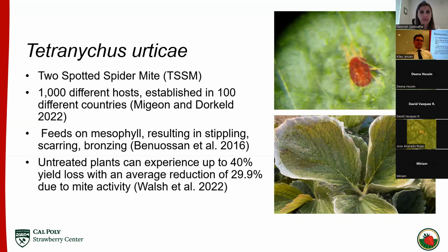And plants that are not treated with any sort of treatment, whether that be biological or chemical application, can experience up to a 40% yield loss with an average reduction of 30% due to mite activity. This mite feeding eventually results in a decrease in photosynthesis rate for the plant.